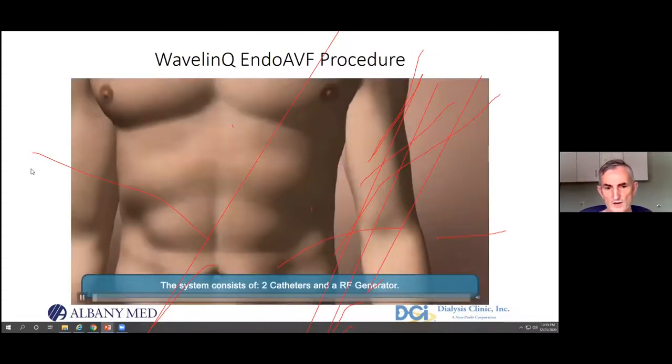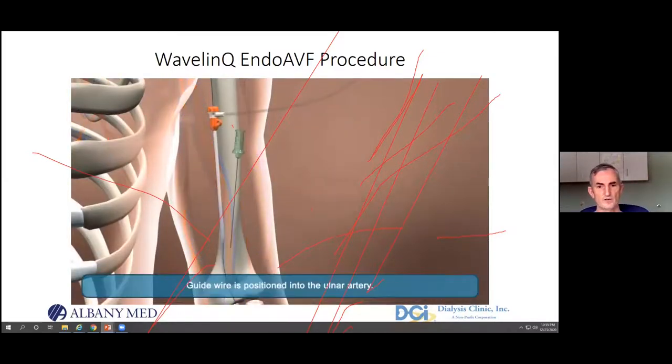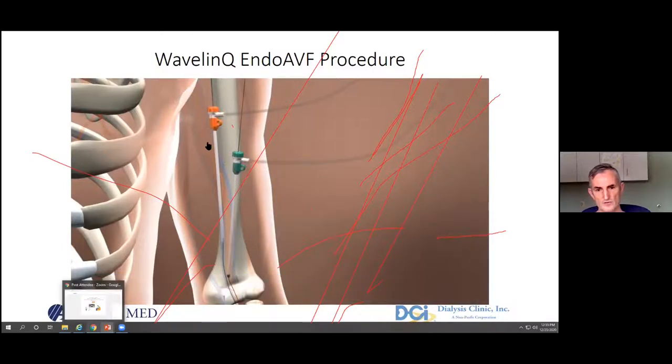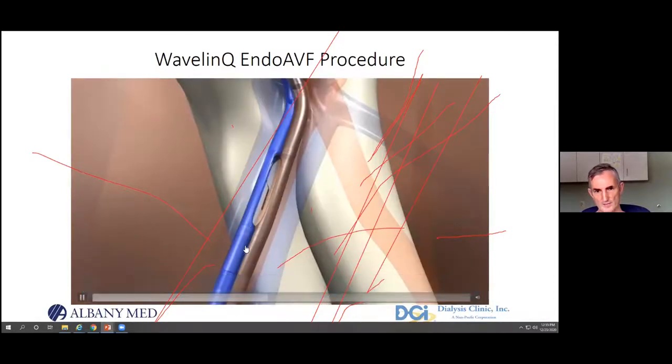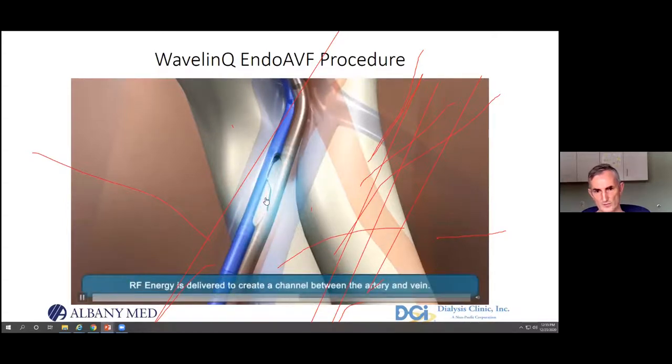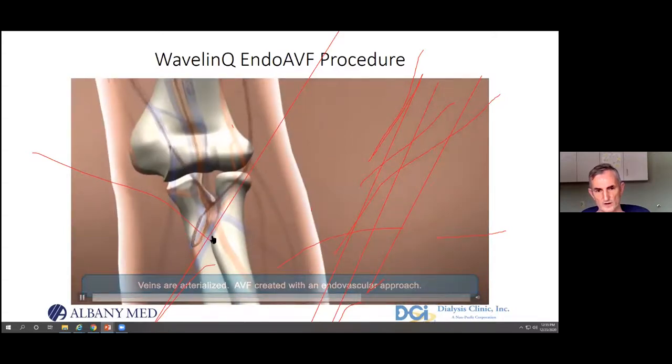Here's a video. Okay, so this is a video produced by the company itself. You access the brachial artery and the brachial vein. You place guide wires into the ulnar artery and the ulnar vein. You introduce the WavelinQ device into the ulnar artery and vein, the upper part of the arteries. These magnets then allow it to lock precisely together. There's a magnet here, and then the little radiofrequency probe allows you to create a channel, a 4 millimeter channel between the artery and the vein. It's a very precise channel. These catheters are then removed, and hopefully once they're removed, you have a flow between the artery and the vein.